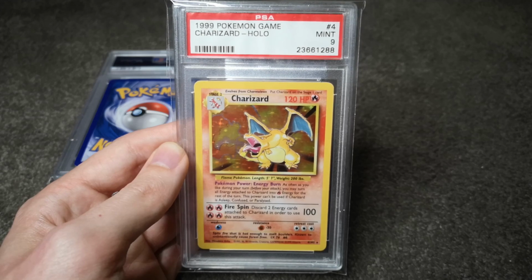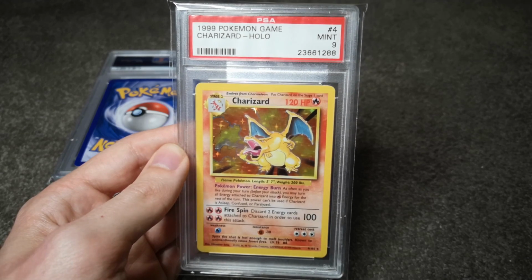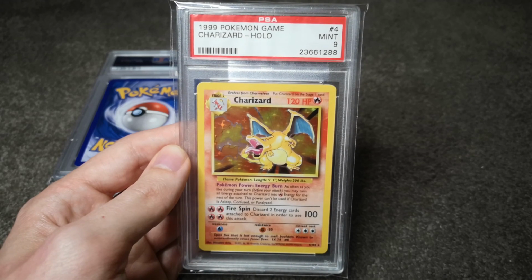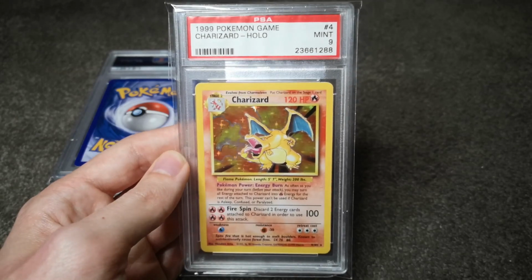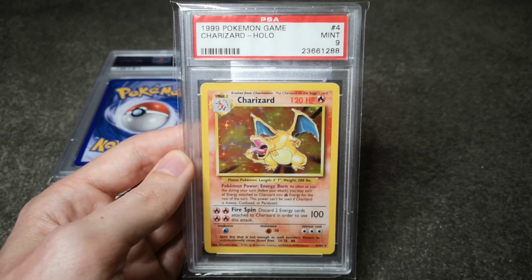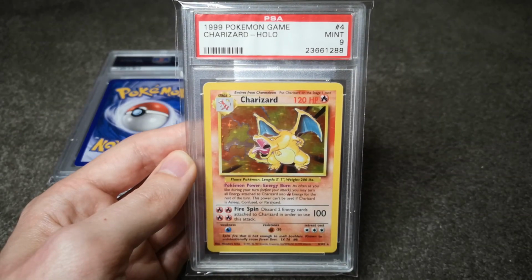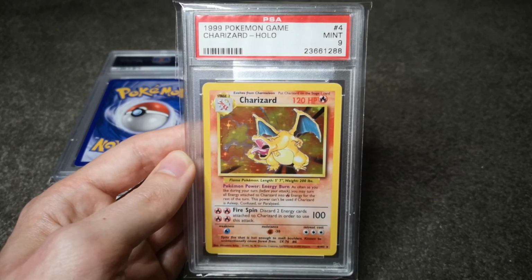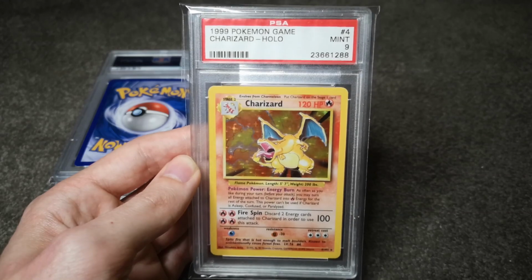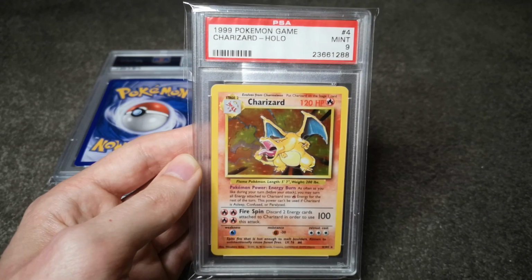There's also the Shadowless print run, which came after the first edition. I know that they fetch thousands in a Gem 10. Then there was the Unlimited run, which is this, which was the most highly printed version, which is therefore the cheapest. I think the Gem Mint 10 of this particular card still fetches over £1,000.